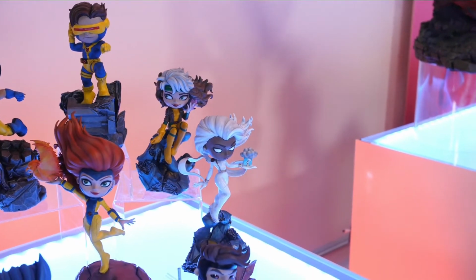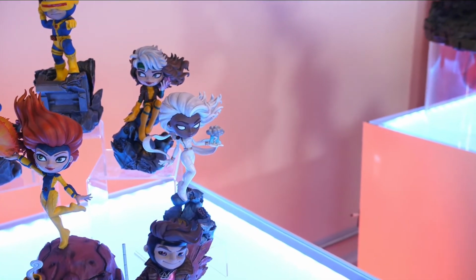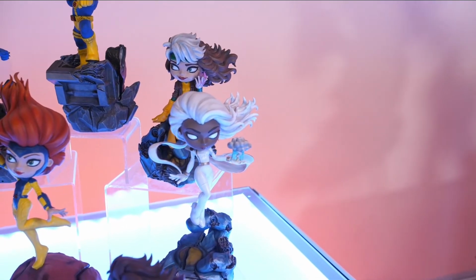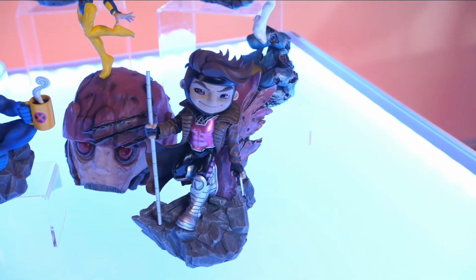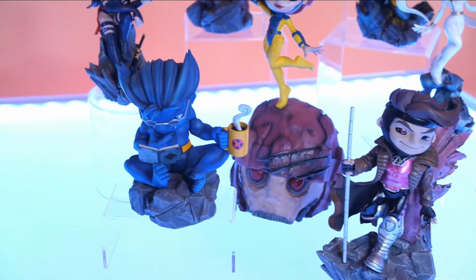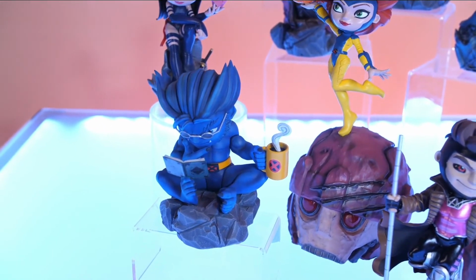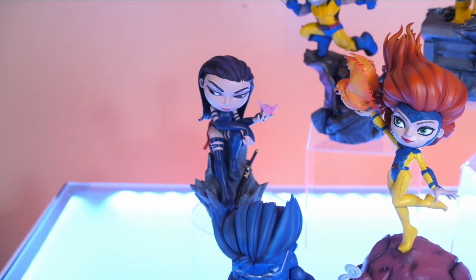We're going to see that a couple times in the booth today, but just all of the personality in these pieces. Iron Studios does such a great job with these MiniCo, capturing the most iconic bits of a character with a lot of personality packed into a smaller scale, a very shelf space-saving and affordable collectible as well. These pieces are new reveals. We are so excited to show you guys these.